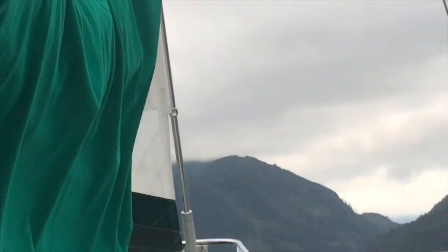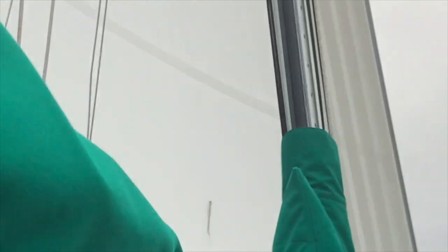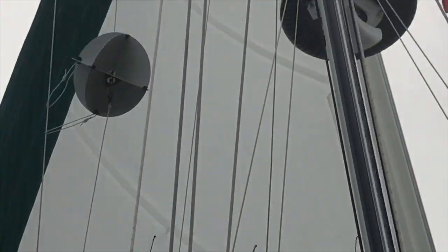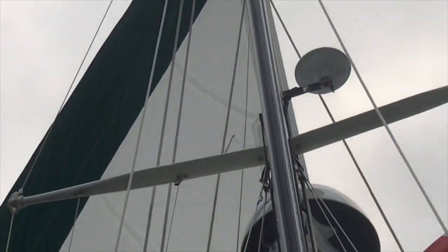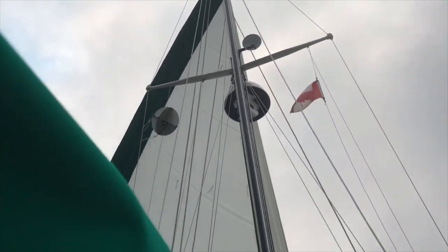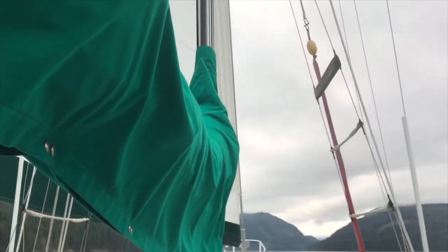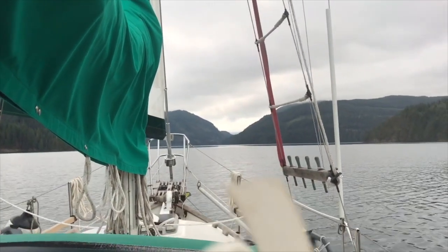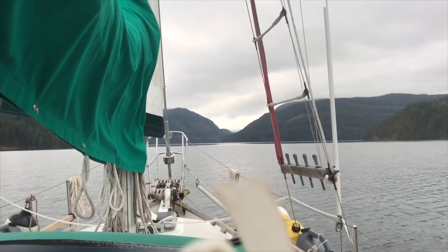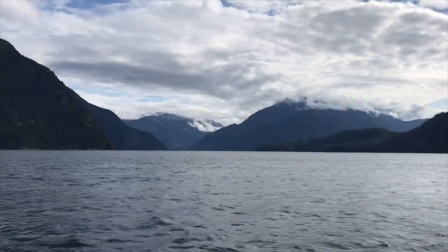Got the sails out for once. Well, the sail. Anyway, sorry about that. Anyway, it's a pretty day. Have a great one.